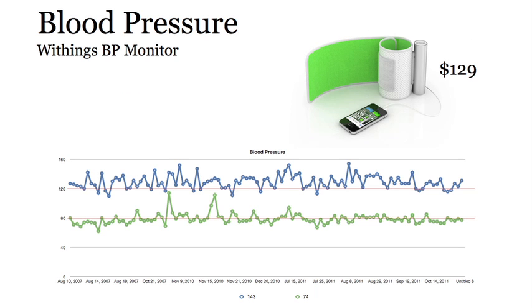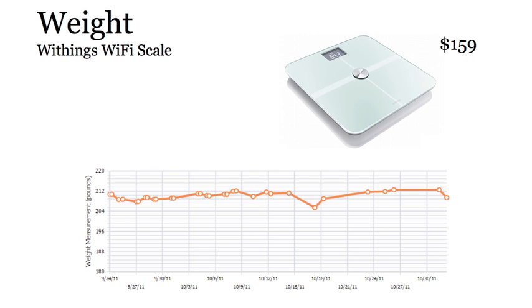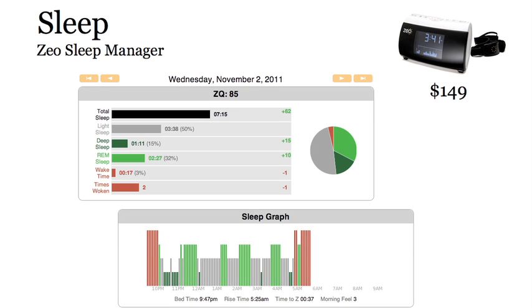I have a blood pressure cuff that hooks up to my iPhone and my iPad, and I use that to track my blood pressure. I have a Wi-Fi scale that I use to track my weight with. More recently I started using a Zio to track the quality of my sleep. What I'm trying to do here is paint a broader picture, in high resolution, of what my health looks like. So I've got all these little bits of data, and I put it together in spreadsheets, and I analyze stuff, and I try to make sense of it.